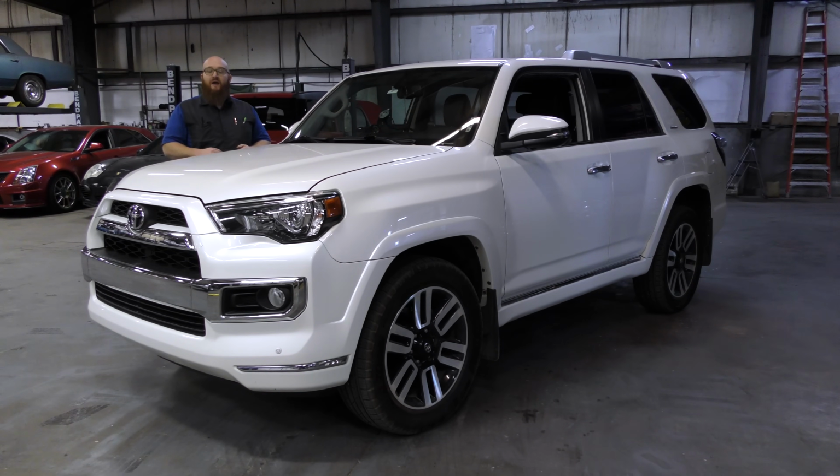This is the first time I've had one of these newer generation 4Runners in the shop because they're that good. They just don't break. We'll take a look around this one. This one looks really, really nice. It has kind of the pearl white paint. It's in very good condition with only 70,000 miles on it. And then we're going to answer some questions that you guys have been having. Let's go ahead and take a look around this thing.